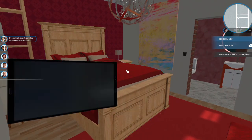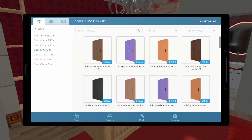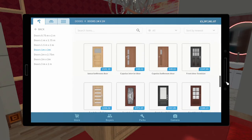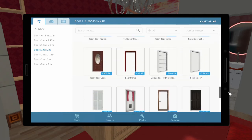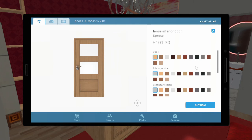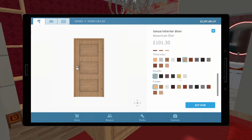We're going to need doors, and we're going to need something on the shelving unit, I think. So it's the 1 by 2 metre doors. Those new doors, the coloured ones at the top, are only main exterior doors for apartment buildings, especially for those special jobs, the neighbours' apartments that came in recently. I think we're going to use the Lanao interior doors probably, aren't we, here? Make it all American elm and pop them on all the doors. Yeah, make everything American elm and let's pop those in.